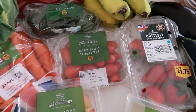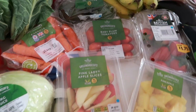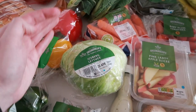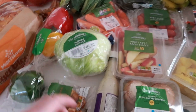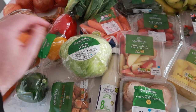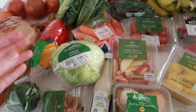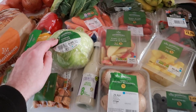Then we got some baby plum tomatoes, again for some salads. There's a lot of salad-y bits here as well. What I'm wanting to do with this iceberg lettuce is make iceberg lettuce wedges and have some dressing over them. Here I've got the Caesar salad dressing. So just have a Caesar salad iceberg wedge with some croutons and some baby plum tomatoes. I think that'd be really nice. I'm going to make that after I've put all this food away.